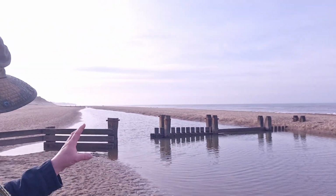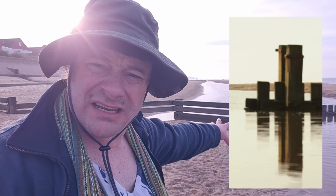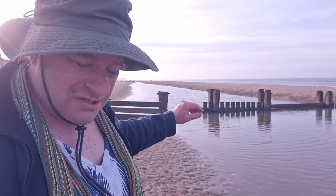Oh, also the reason for a long exposure is because there's quite a lot of rippling going on here, and what that was doing was interrupting the reflection of these big posts, and I wasn't too keen on it. So with the long exposure, I'm able to capture all of that going on there.